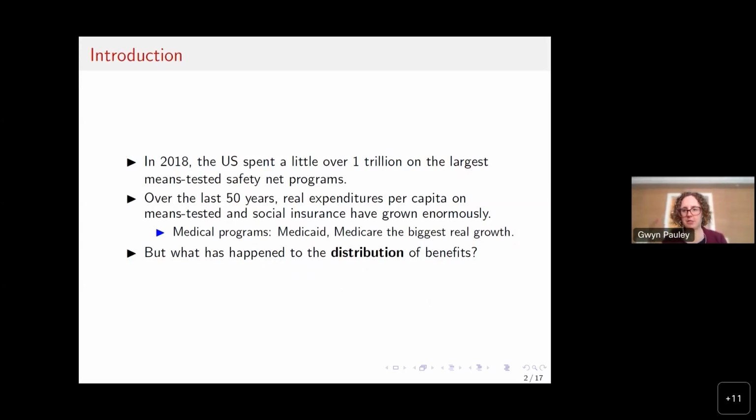So I imagine that most of the people here think that the social safety net in the US is probably worthy of studying, and further that the SIPP is the right data set to do so. But just to put a little bit of context in it, in 2018, the US spent a little bit over $1 trillion on the largest means tested safety net programs. I'll show you a picture of this, but over the past 50 years, real expenditure per capita on both means tested and social insurance programs have grown enormously. And we've seen that medical programs, specifically Medicare and Medicaid, have had the largest growth.